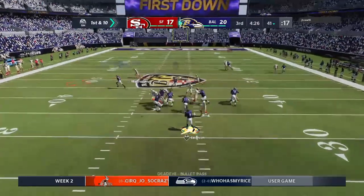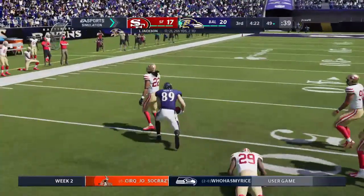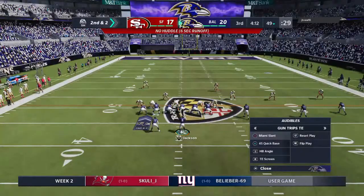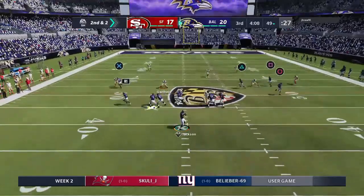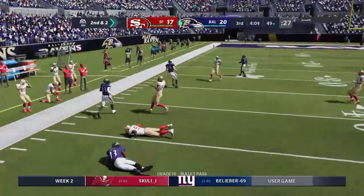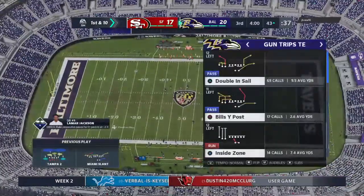Now Jackson on 1st down. And there's a quick throw caught by Andrews. And the result here, a pickup of 8. Leaves him with 2 to go on 2nd down. Yards on the pickup brings up 2nd and 2. Throwing again on 2nd down. Jackson. Open man is Duvernay. And he'll get it down here to the 43.